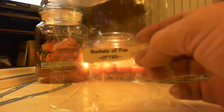And then, oh, this one, Bushels of Fun. Super strong. I mean, this one was strong. And this one lingered. Like, the next day, I cleaned out the tart warmer, and I could still smell this fragrance all in the living room. So it's like it almost got in the fabric. It was that strong. Just one of those scents that lingers for a long time.